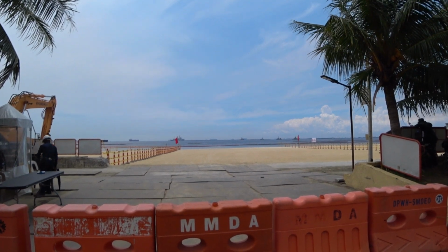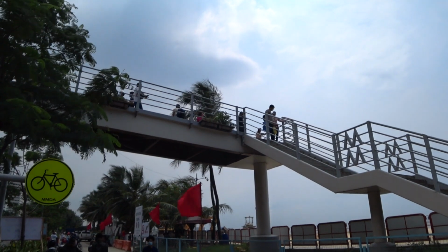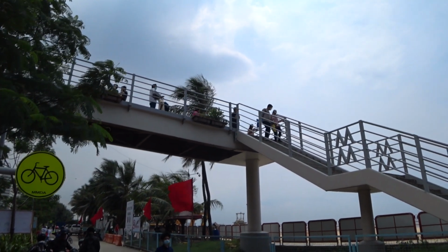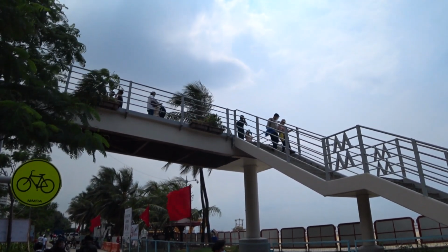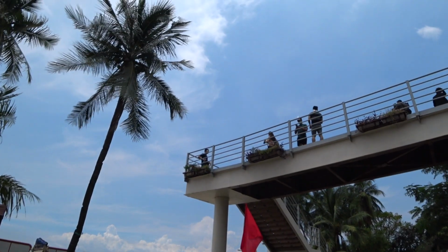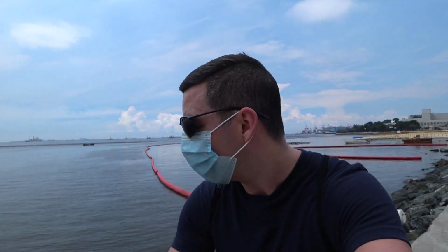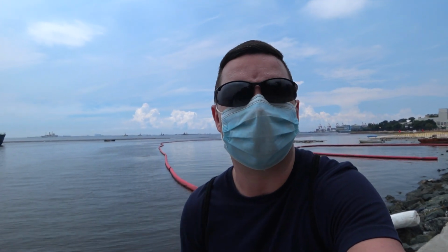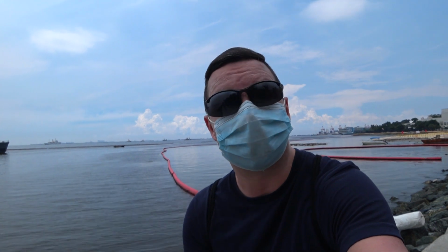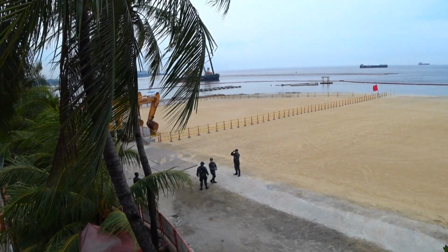You're not allowed to go on the beach at the moment, and on that skywalk, you're not able to stand there for long periods of time. So just expect that. If you're gonna come down here and take photos or film like I am, you won't be able to stay too long on the walkway from that viewing point. However, where I am right now, you can hang out as long as you want to see the beach from this perspective. And it's not only locals that are taking selfies in front of the beach.